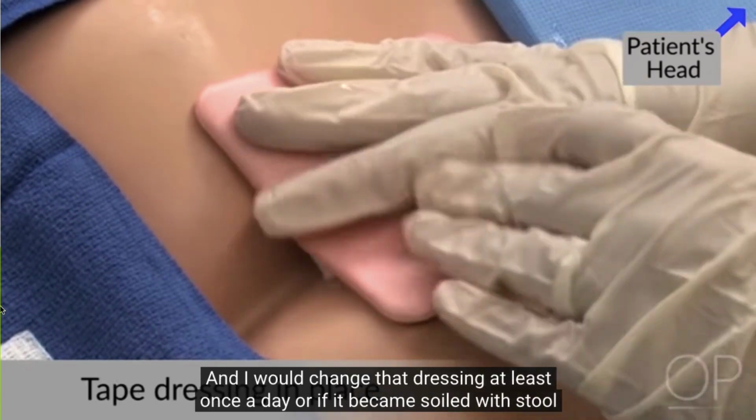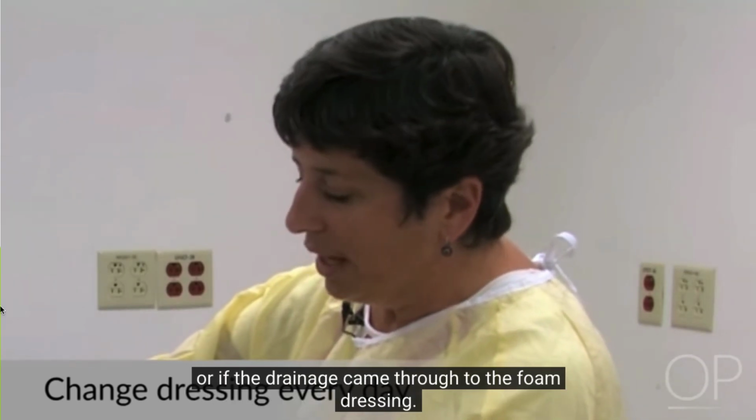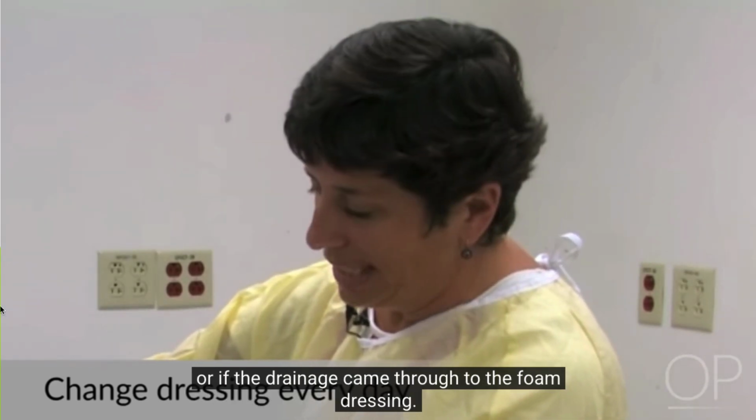And I would change that dressing at least once a day, or if it became soiled with stool, or if the drainage came through to the foam dressing.